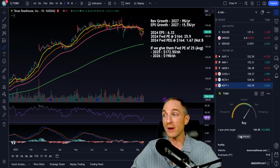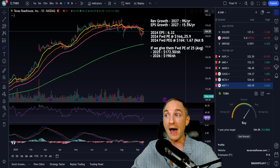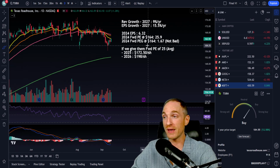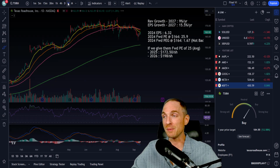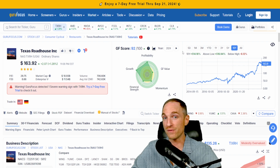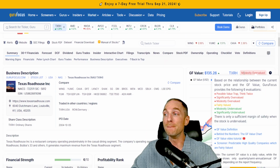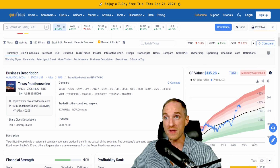So that being said, guys, there is some possible upside, and the analysts tend to agree with us as well. As you can see, the upside targets are right about where this most basic forward-looking analysis puts it, about $200 per share. So yes, there is some upside, but is there screaming upside right now? Well, probably not. But Guru Focus, my preferred website for any analysis, does say that this one is modestly overvalued. It puts a fair price right there at about $135.